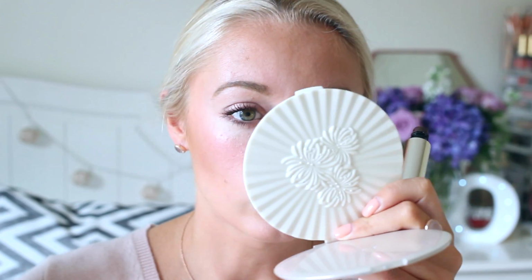Can you actually see how good this mascara is? So I've done one coat and they are so fanned out and just so natural looking. I'm so impressed. I just wanted to bring you in so you could see how amazing this mascara is. So this is obviously with and without mascara.